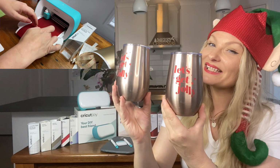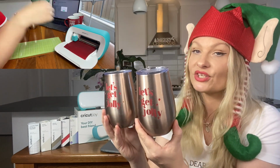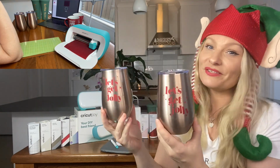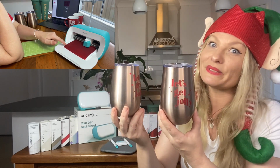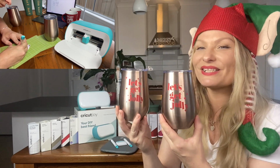Now, these are a stainless steel reusable tumbler. I got these from Kmart. I can't remember how much they were, but they weren't much because, you know, Kmart, cheap. These were really easy to make up. These were done just after I made the mistake with the first lot. As you can tell, I really got the swing of it now.